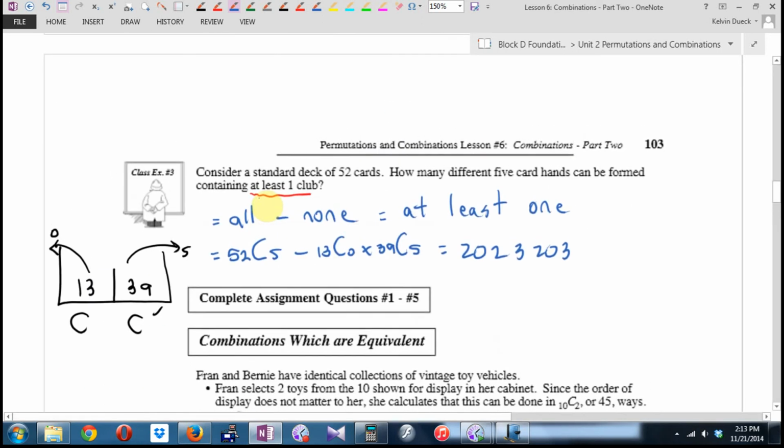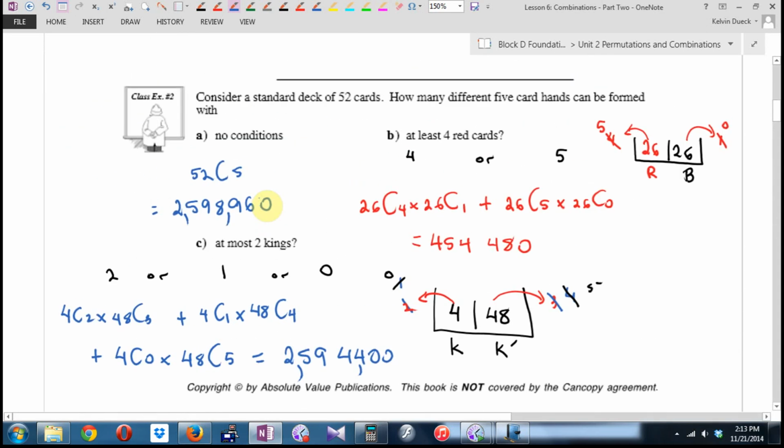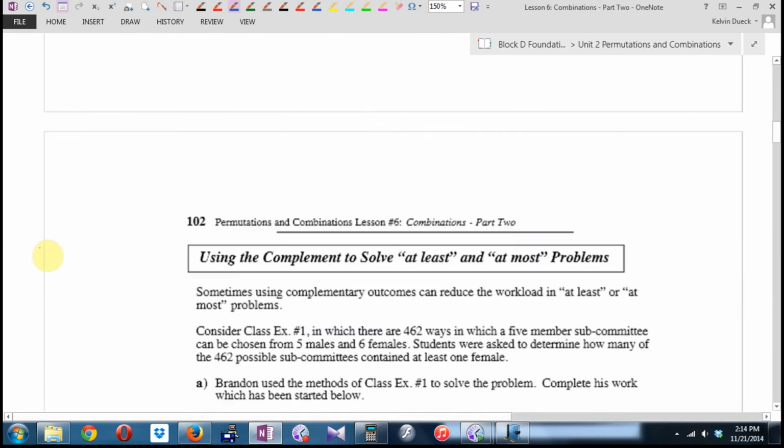So you may recall we said, okay, as an example, I did at most 2 kings. And I said at most 2 kings means 2 or 1 or 0. I did 2 kings, then 1 king, then 0 kings, all from the same bucket. And I said or means add, and means multiply. Gonna make it, Pam? Good, sit up.